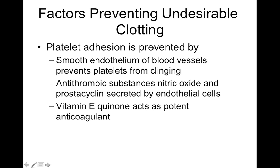Now, platelet adhesion is prevented by things like smooth endothelium in blood vessels and antithrombic substances like nitric oxide, and vitamin E is a potent anticoagulant. You can overdose on vitamin E. Vitamin E is one of those fat-soluble vitamins, so your body can store it for later use. There are non-fat-soluble vitamins that you can just urinate out because they're not stored by your body. But vitamin E, the fat-soluble vitamin here, if you overdose on it, it's an anticoagulant, so you can have difficulty forming blood clots if you overdose on vitamin E, which is interesting.